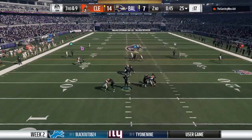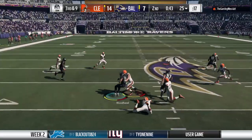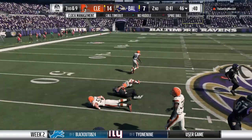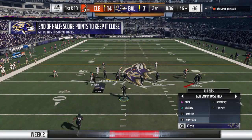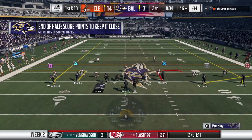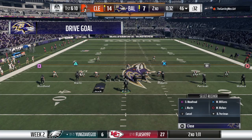Third down. Flacco needs a decent chunk of yardage. He's going to flip one out here to his running back, and they're going to get this one all the way out across the 45. That's good for 21 yards and a first down.